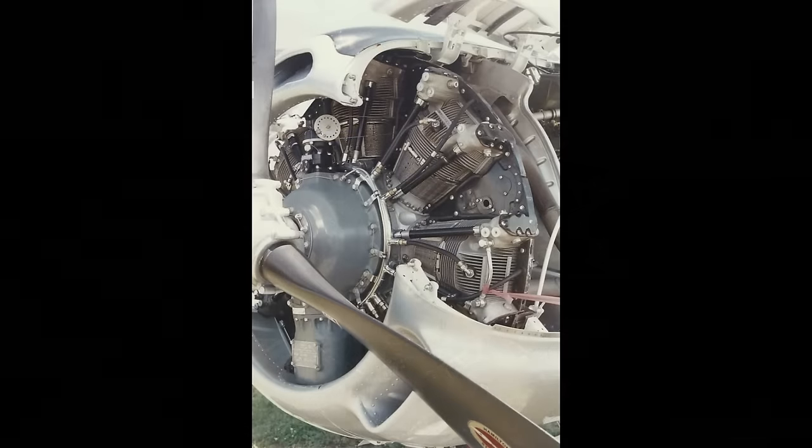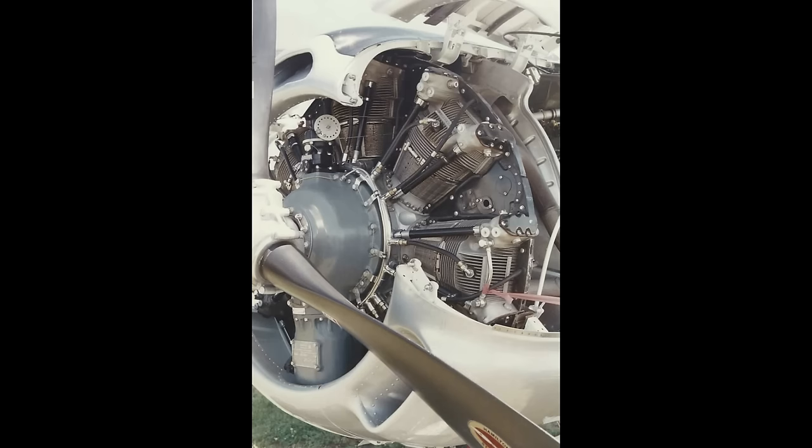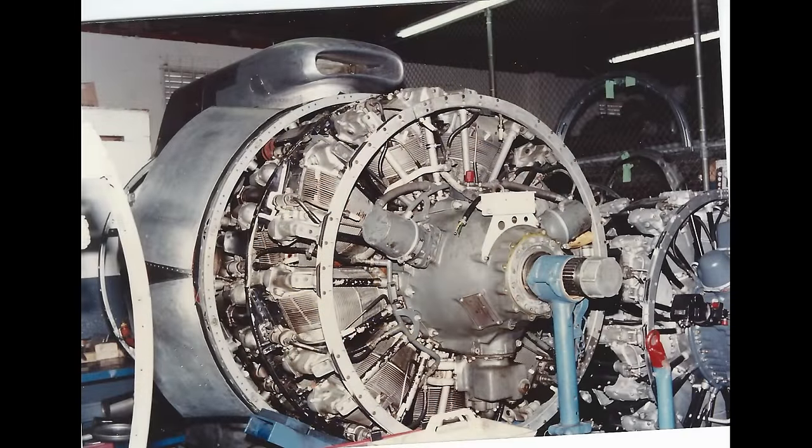As with all advanced 9 series R-1820s and all U.S.-built late-model post-war heavy radials, you'll see that the little R-1300 also used the state-of-the-art radial engine metallurgy, cylinder bore, and technology of the big post-war Curtiss-Wright radials, including the R-3350. So, as we always say, stay tuned.